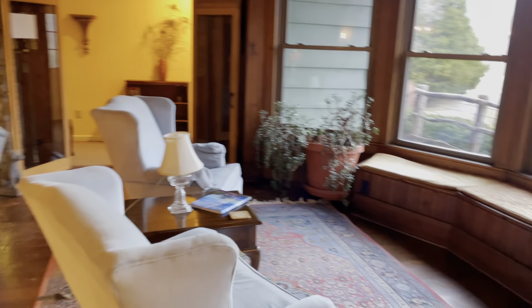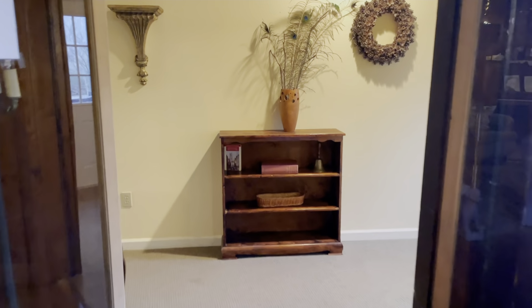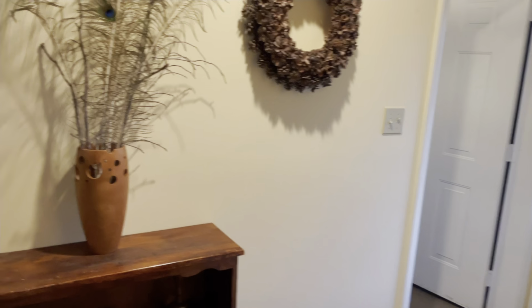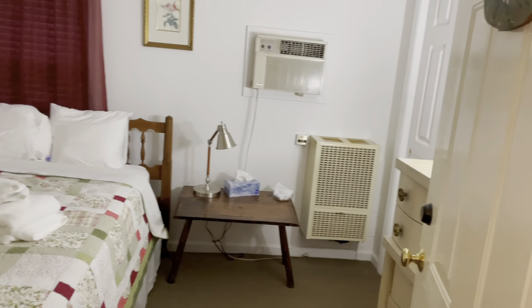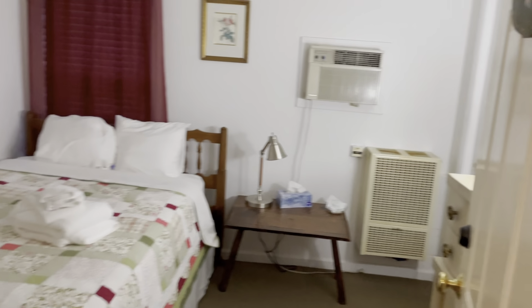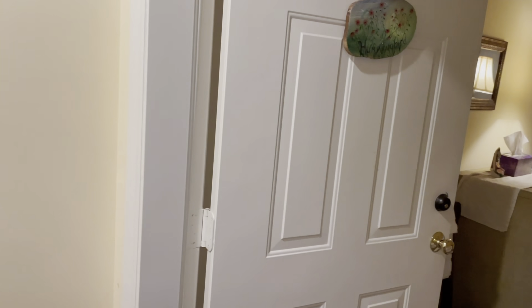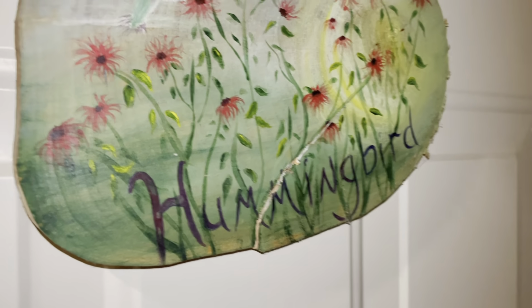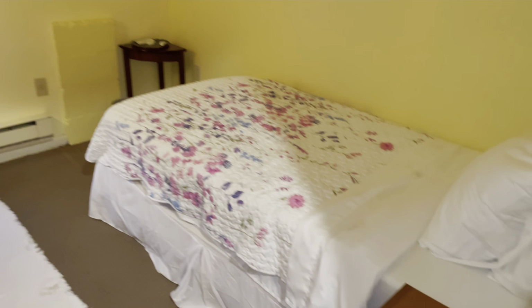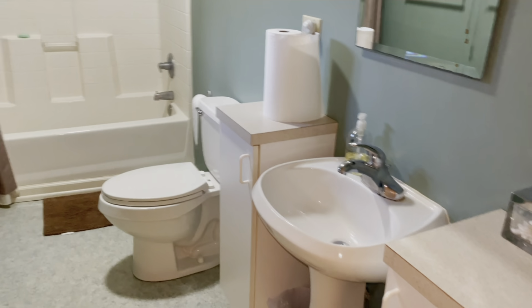And then to the right of the staircase, there's another really cute sitting area in here. And there's more bedrooms over here. So this is the laurel room. And then there's the hummingbird room that is just a single bed. And they share, the shared bath is down here. And the shared bath does have a bathtub.